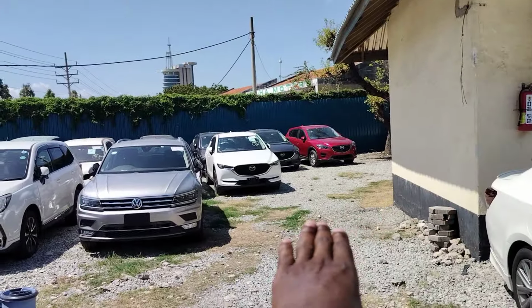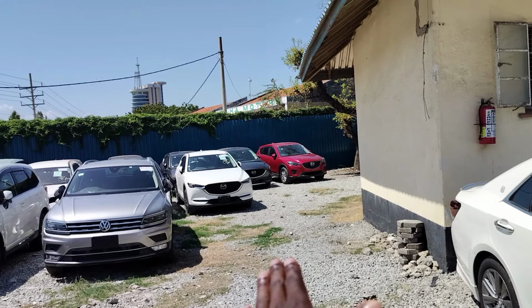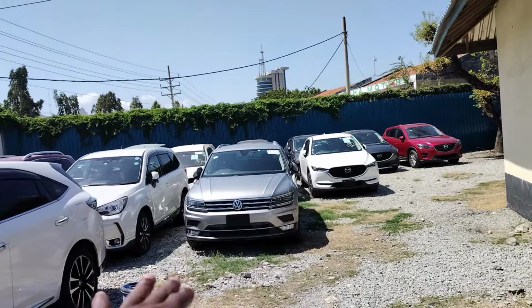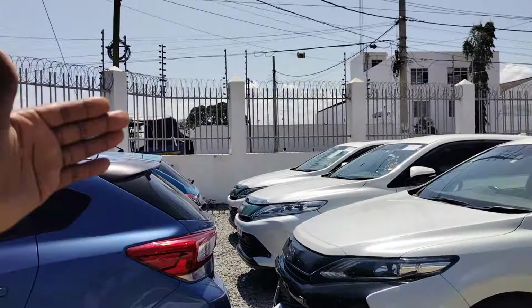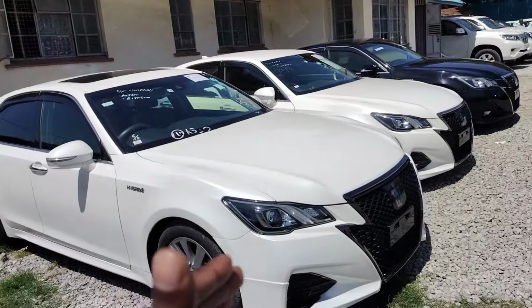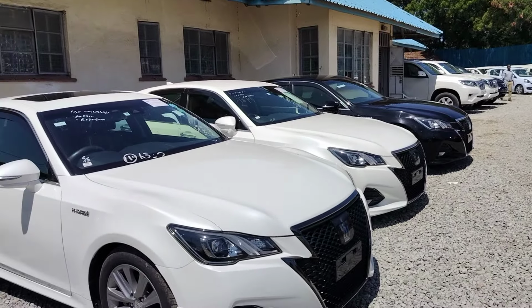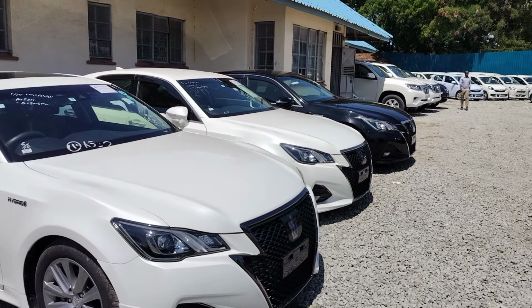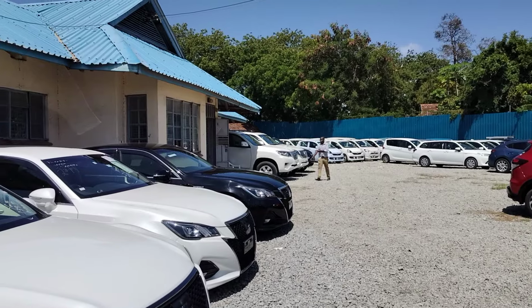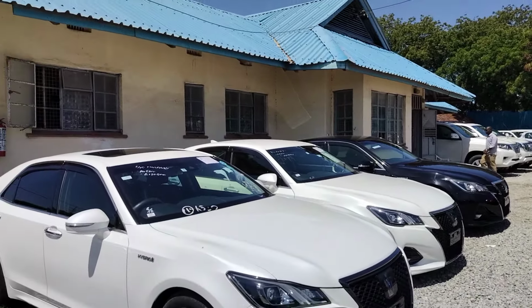So we were talking about the Mazda CX-5, nishawambia price range and the engine options. Kuna Tiguan hapa, kuna Foresters, kuna Nissan X-Trail, kuna Toyota Harriers, hapa kuna Subaru XV. We have Toyota Crown. These are not SUVs but kwa sababu nilianza nayo lazima katakuwa hapo. And then we have Prados. Wala tunapenda Prado, Prados are so many. And those are the kind of cars Wakenya wanapenda.